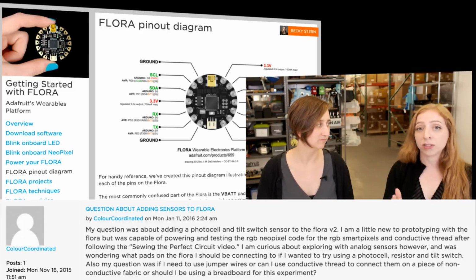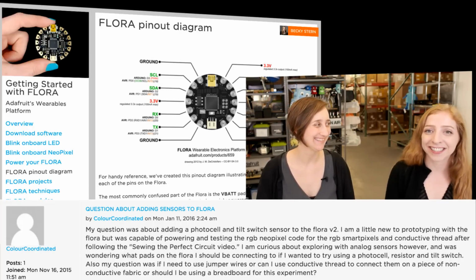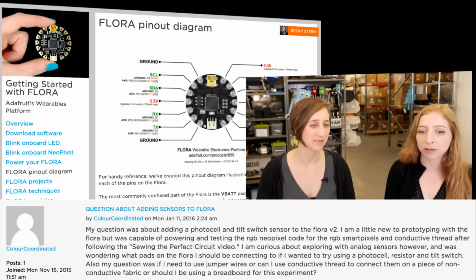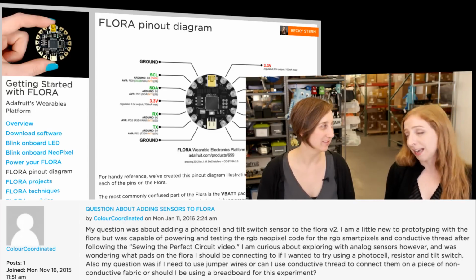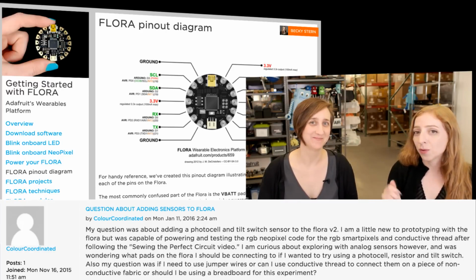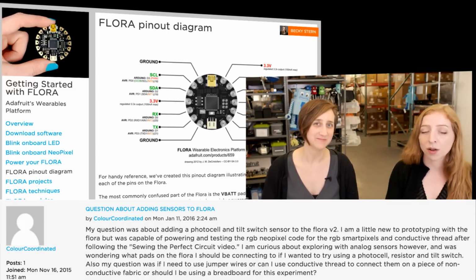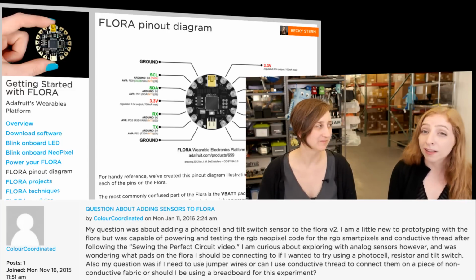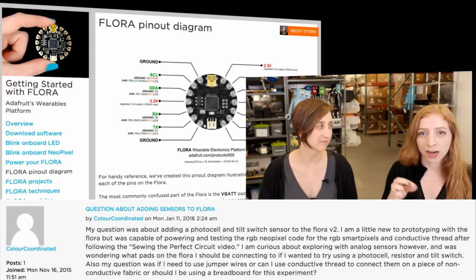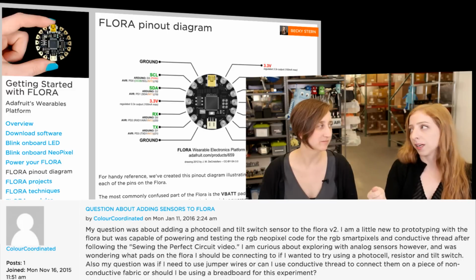Remember, you have an extra skill: you can sew. It doesn't mean it's the same; plugging in wires is easier for people who don't know how to sew. So of course you can use conductive thread. Kate and I know that back in the day, there didn't used to be sewable components, so you would have to twist the leads with a pair of needle nose pliers and then sew through the little loop you make. So that's an option. Also pick up some alligator clips. Those are really great and super helpful. Instead of breadboard wires, you can use alligator clips to connect to the leads of your sensor and then connect to your Flora.